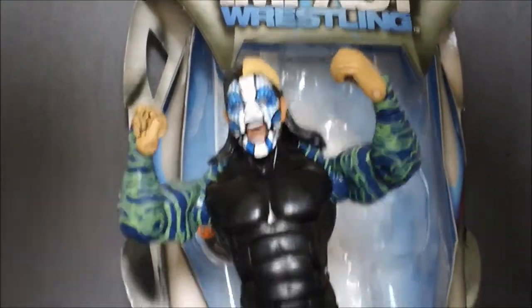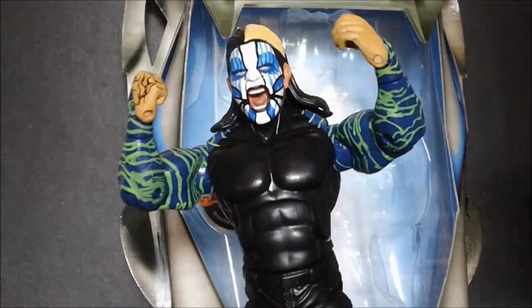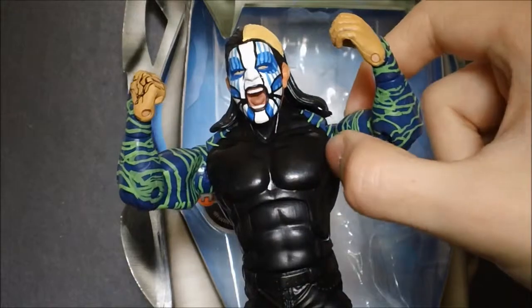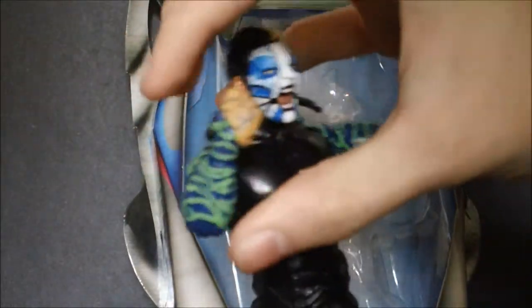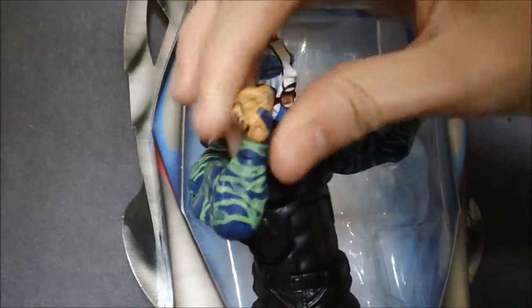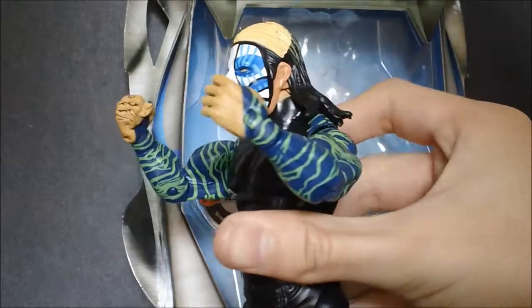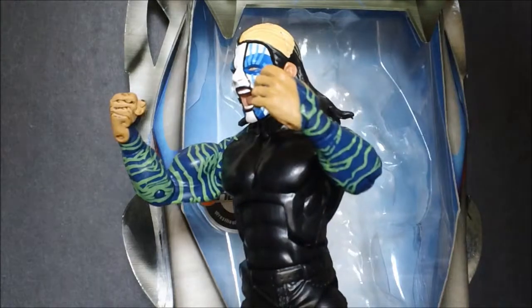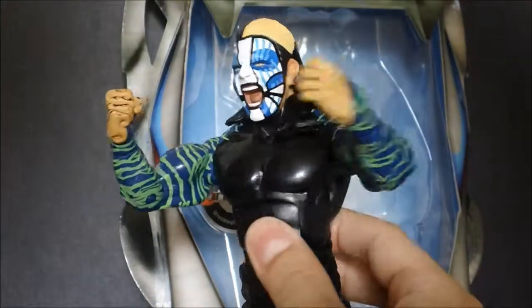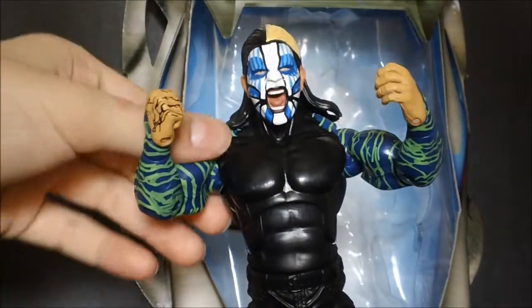And the rest of the figure is basically just painted black, really. And then the only other designs of paint are on his sleeve things, which go up his arm. And then they actually started doing this thing where the real Jeff Hardy's design goes up into his fingers, so it can actually be held up like that. So you can see this figure is pretty accurate, but nothing too special from Jakks. Just an exclusive Jeff Hardy, which I'm good with, but I just wish they were more consistent with their figures and their accessories like Mattel is.